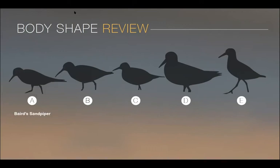So when you see it, it's got a very elongated look to it compared to the other birds in this group. All right, how about B? Got kind of a stout-looking bird, long bill that droops downward. Dunlin. Yep, it's got kind of a big head. It's got a long bill that noticeably droops.